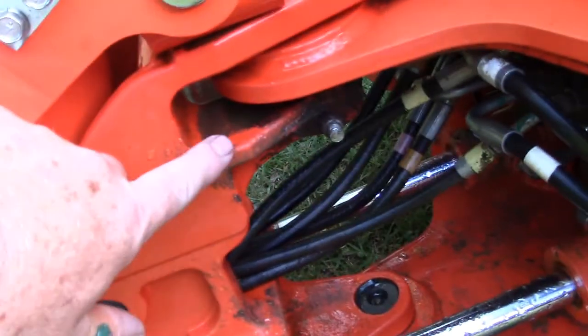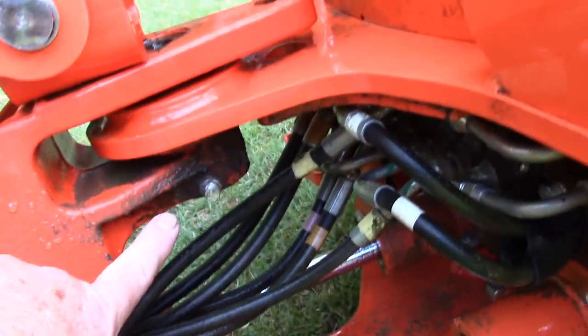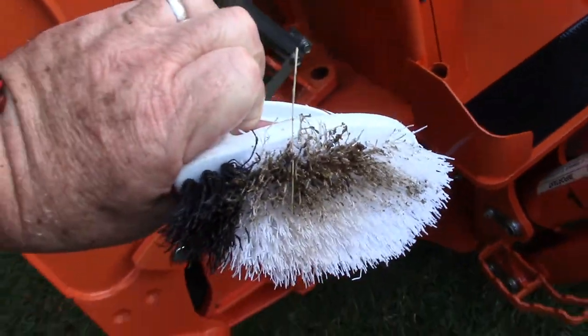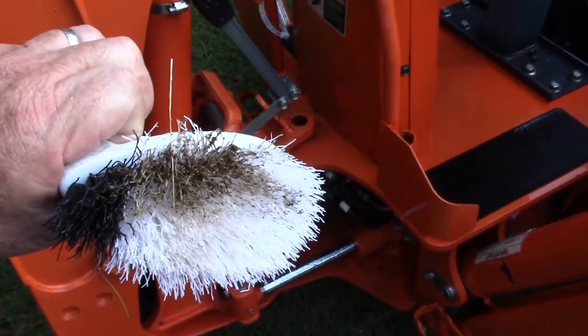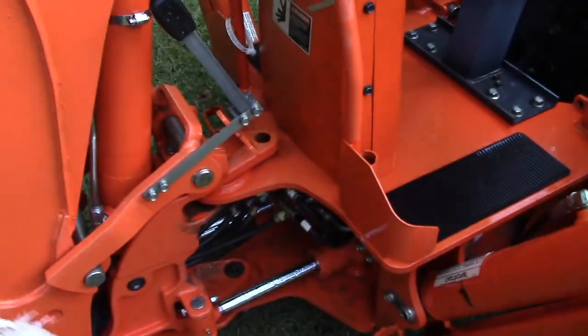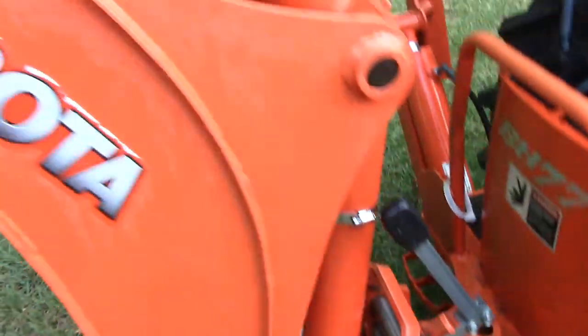Alright, well, cleaning this right here, what looked like mud is actually grease, and I got that on my brush, so I'm going to have to clean that off with some gasoline or something before I keep using it. Otherwise I'm just going to smear this thing down with more grease. So other than that, it's coming along okay.